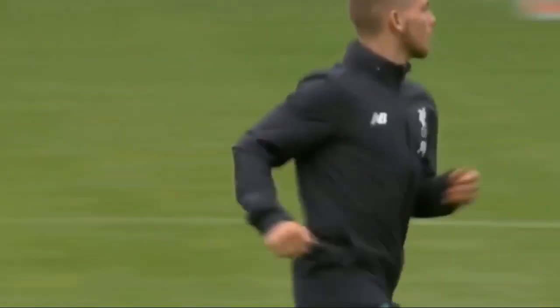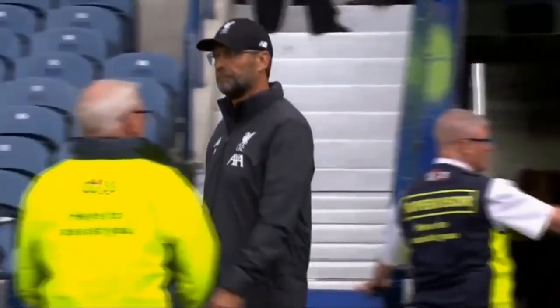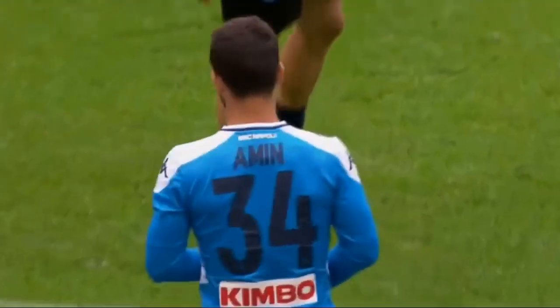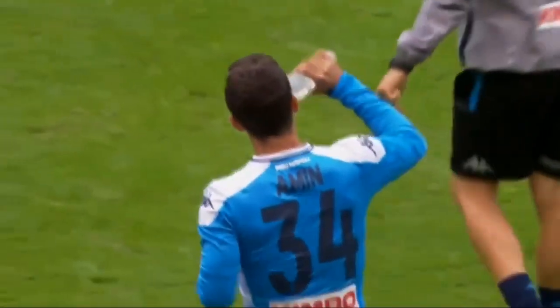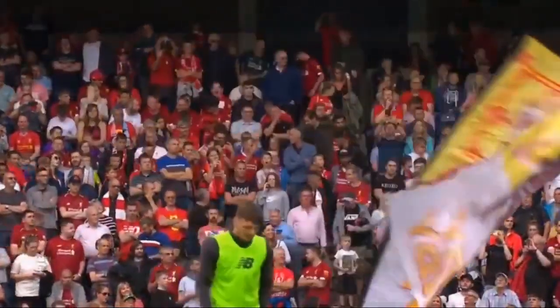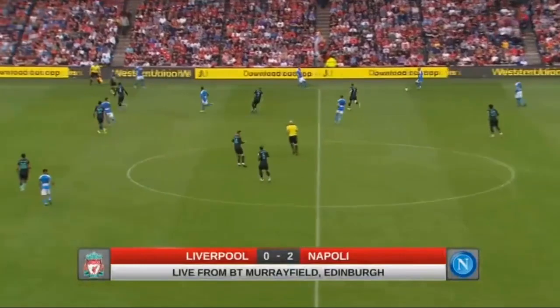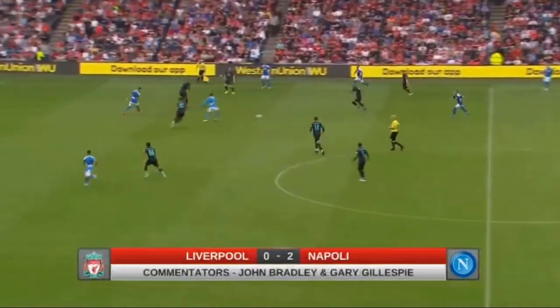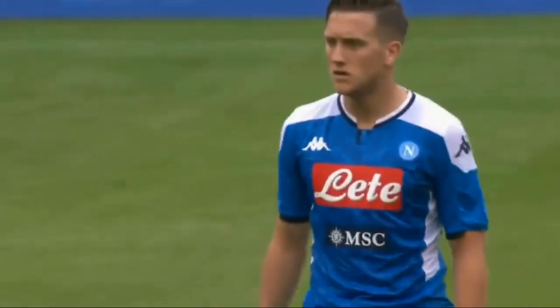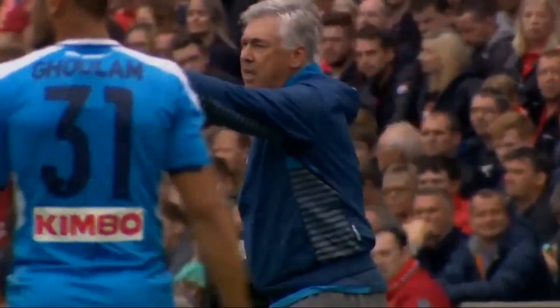Certainly think it's the Napoli supporters that have had the most to sing about. I mean, Younes is the other who will be joining us for the second half. Jürgen Klopp heads out before the leading by 2-0. Here's Jose Callejon. Clearance as he knocked it downfield with Origi so close to him.